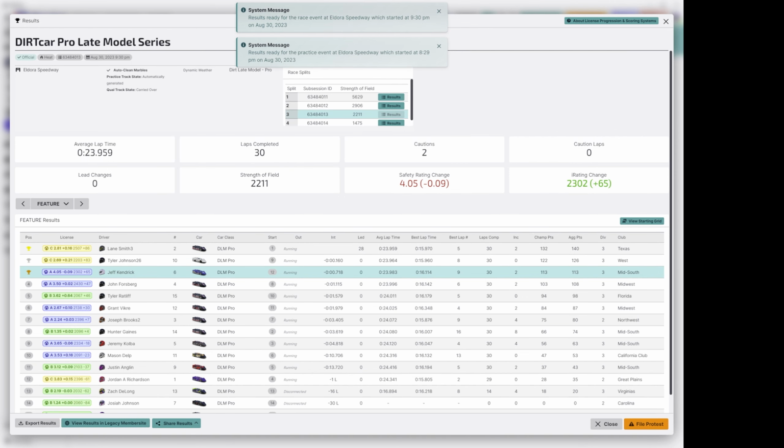Now, the 60 I rating I lost in yesterday's Pro Late Model race came back as 65 plus, back up over 2300 I rating. In my Mission 3K, which is my quest for 3K dirt I rating. Still on a 4.05 safety rating, still above 4, lost 0.09. And a couple of incidents in the race, and at least 1 in a heat.